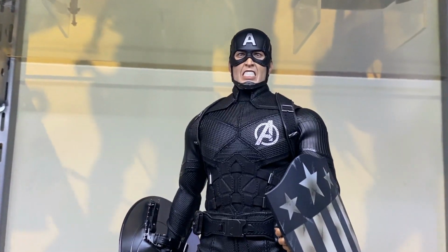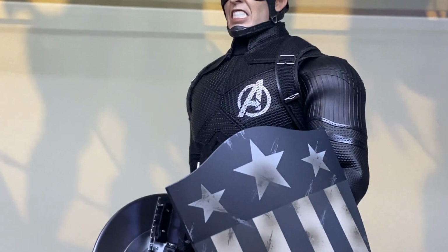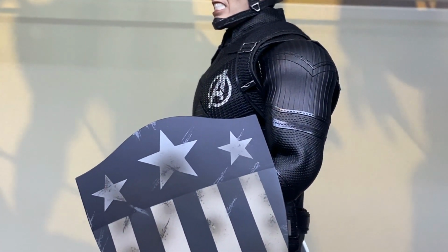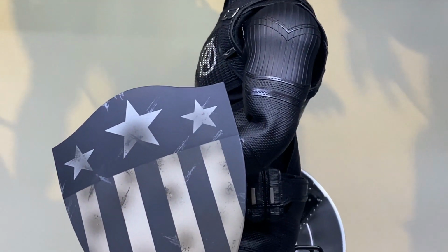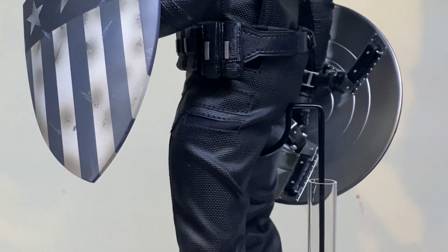Sporting a very sleek black number, the panels and lines are only really broken up with a nice understated Avengers logo placed prominently above Cap's heart. The suit allows for some traps that adds to the more realistic shape of Chris Evans, something a lot of the other suits were a bit lacking.